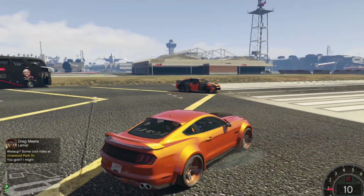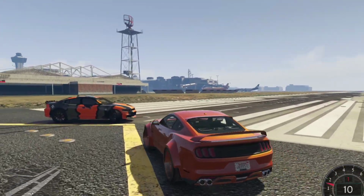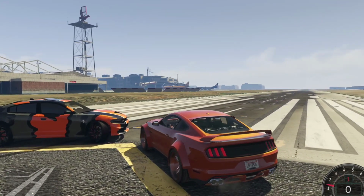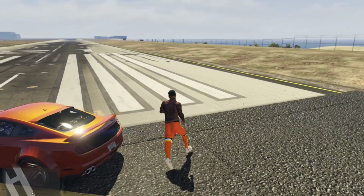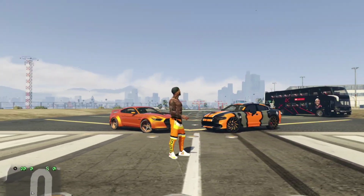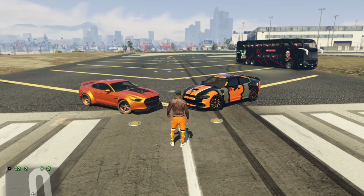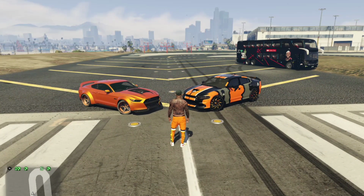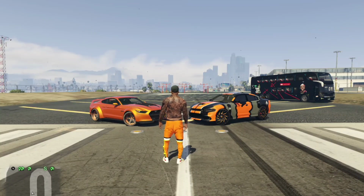So, I had to go grab the Mustang. This thing can fly. It can freaking fly. You hear me? So today's matchup is going to be Mal's Firefly Charger versus RMods' Boss 302 Mustang 5.0 GT. Straight like that. You know what? I ain't even realized everybody got on orange today.